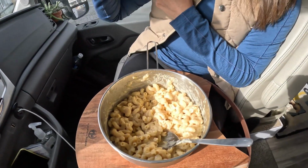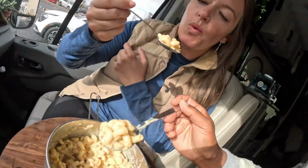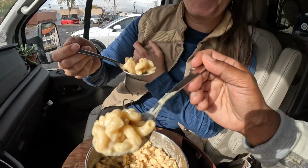It's lunchtime, and lunch is leftover mac and cheese. Cheers. Mm. We're gonna crush this and then get ready for this tour. I gotta bring an extra battery for this camera.